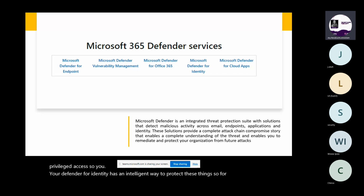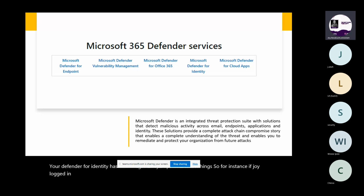So for instance, if Joy logged in from Ireland today, and in 2 minutes Joy is seen logging in from Nigeria, that's a threat alert. There's no way I'll be logging in from two different locations that are at least 6 hours apart from each other, even if you're using a private jet. Are you getting it? It means you want something that can help you see those kinds of triggers, because if your account has been compromised, you wouldn't know. Your account will be used by something else. So Microsoft has built a solution that is able to provide such a level of intelligence.